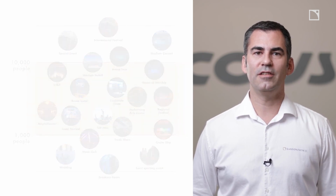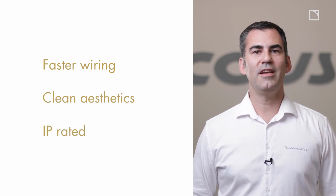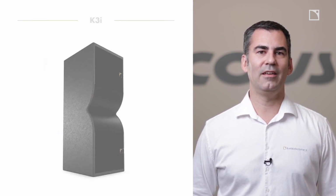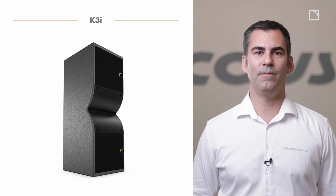But for install projects, it'd be best to have a tailor-made enclosure that would include install-specific features, solutions for faster wiring, a more streamlined appearance, great weather resistance. That's why today we are launching not just K3, but also K3i. K3i keeps the same drivers, the same response, the outstanding performance of its touring brother with a unique enclosure specifically designed for the install market.